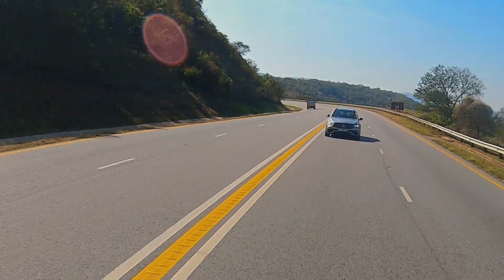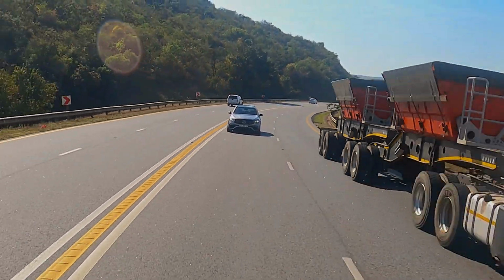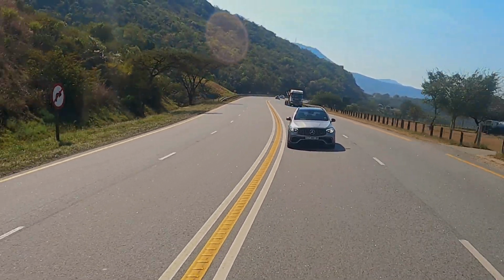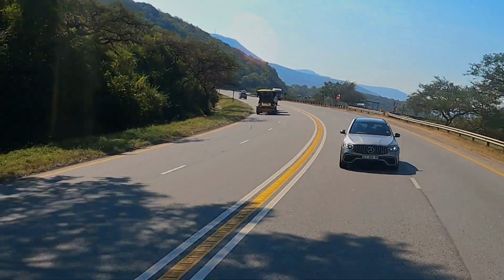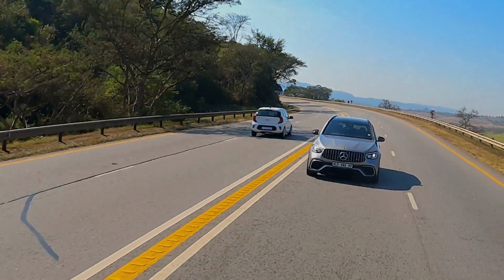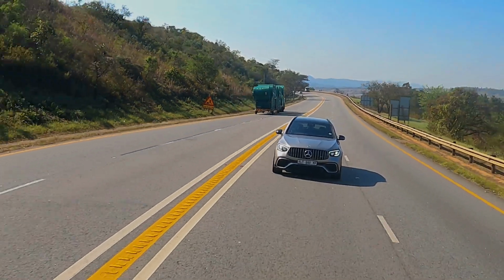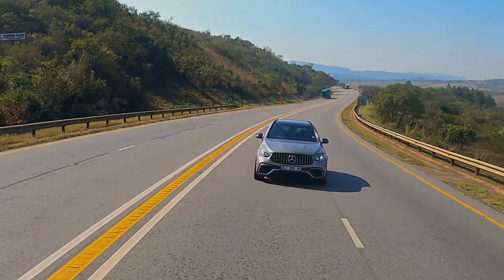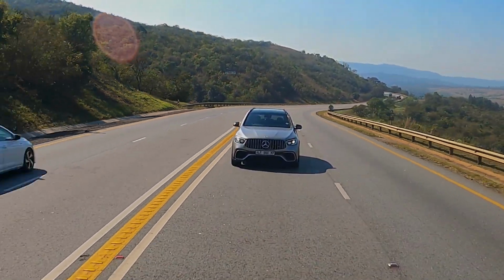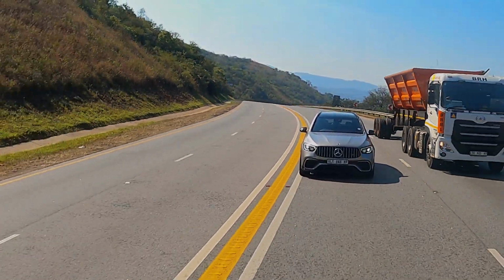The GLC 63S finds itself in direct competition with the BMW X3M, the F-Pace SVR, including the Porsche Macan. If you do decide to tick the AMG box, then what you will get is a 4-litre twin-turbo V8 monster. A handcrafted engine built on AMG's principle of one man, one engine. This is an all-wheel drive missile. 0 to 100, 3.8 seconds. The 4-litre twin-turbo deploys its power via a 9-speed, super fast, super smooth gearbox.